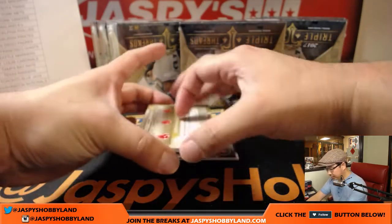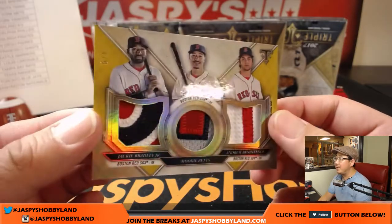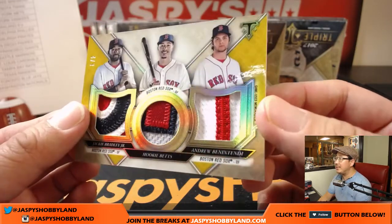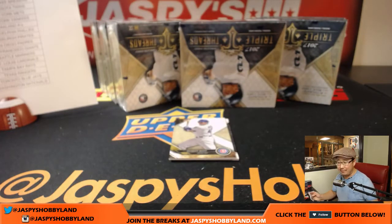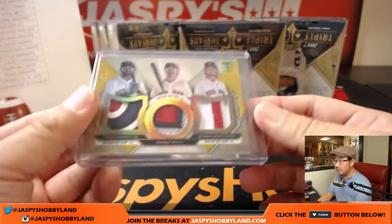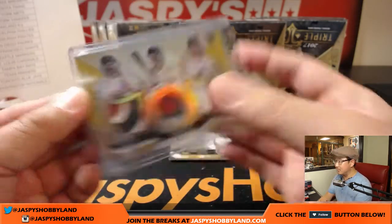Byron Buxton and Roger Clemens. Anthony Rizzo reveals... wow, a nice triple relic. 4 out of 9. Jackie Bradley Jr., Mookie Betts, Andrew Benintendi. That is nice. 4 out of 9 for the Red Sox. Kevin O. There you go, Kevin. Kevin with a big team, too, in the Red Sox. Nice. That looks cool.